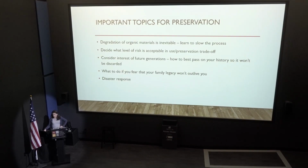Degradation. What all these things have in common is that they're made out of paper, and paper is an organic material. Over time, it is going to degrade, going to return back to dust, and so all that we can really do is slow down that process.